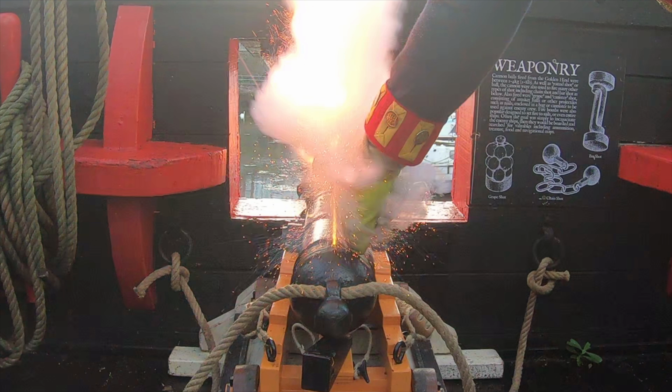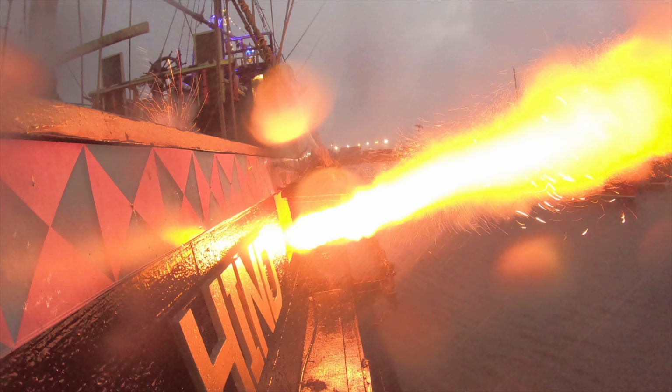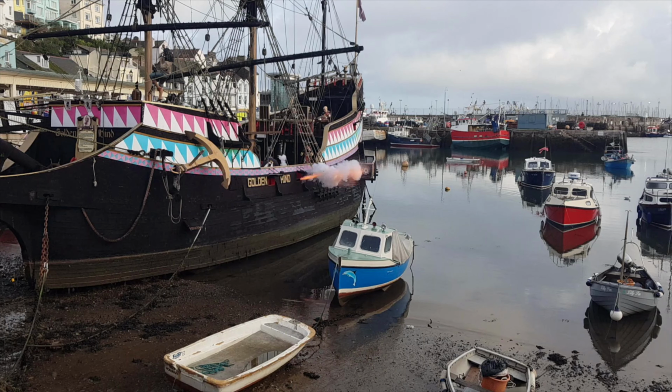Now, having burnt some powder in the daytime, we decided to do it all again after dark. Now, all of the shots, both during the day and after dark, were fired with a reduced charge, and no wadding was used in order to protect the boats that were alongside.